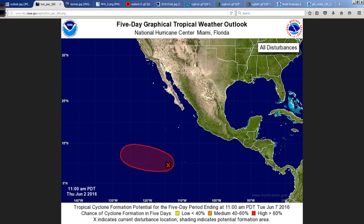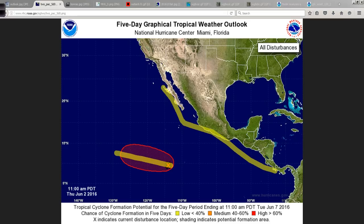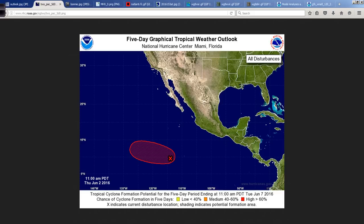And you can see, again, as I've been talking about, this is going to move away from any land areas at all. There's no curving back towards Mexico. That is not going to happen. So even if this goes on to develop, and it should, it's forecast to do so, it'll move away from land.